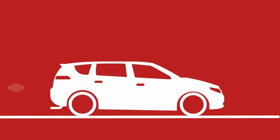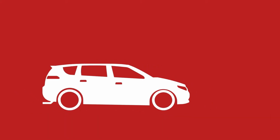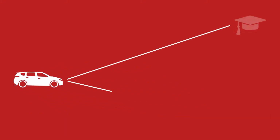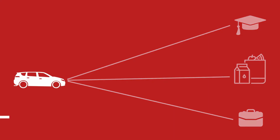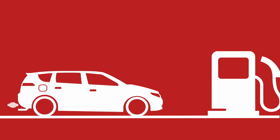We are all familiar with the car in the modern world of transportation. It can get us from home to pretty much anywhere we want in our area, from school to work to the grocery store. And most of us know the gasoline-powered car quite well. You know, the one you always have to fill up at the gas station before a road trip.